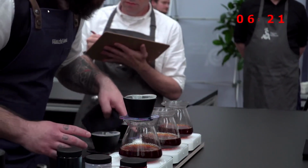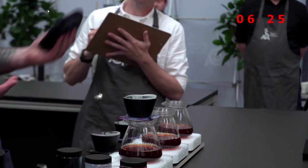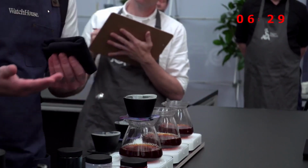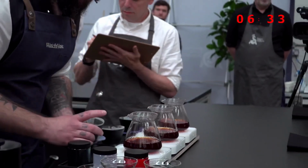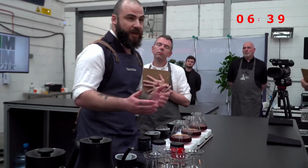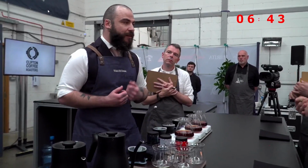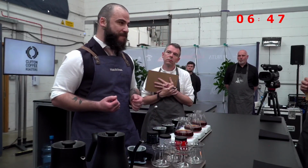It has been proven that there is a direct connection between the ear and the nose. So I choose a music that will help you to enhance the perception of sweet notes while you will assess the aroma. Sight is also a very important sense. So I'm using transparent vessels to highlight the vibrant ruby color of the coffee. This will give you a higher perception of the fruity aromatics.